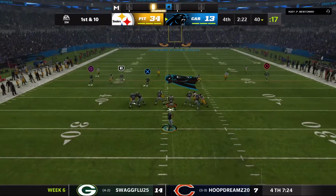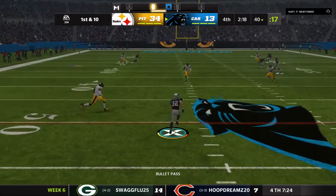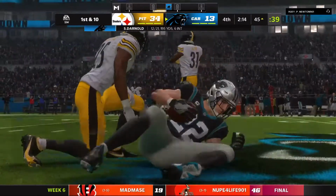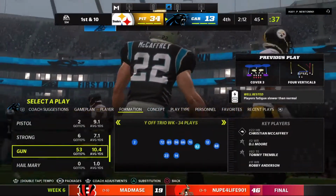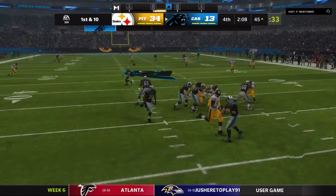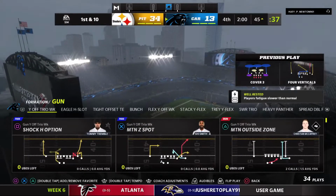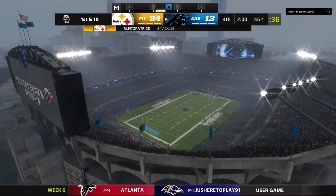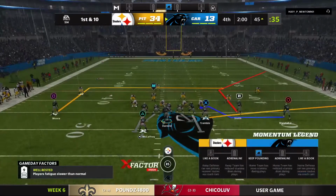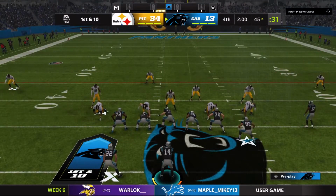A first down throw, Darnold. He's going to drop this down to McCaffrey. And he'll be taken down across the 50 at the 45 in enemy territory. Just 2 minutes remaining here in the fourth quarter of what has been a one-sided affair. So it's Panther football as we welcome you back. They've got a 1st and 10 as they search for a late score.